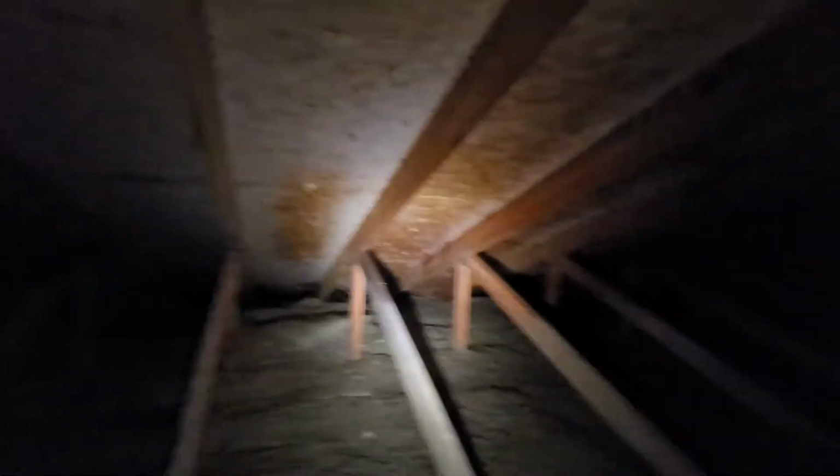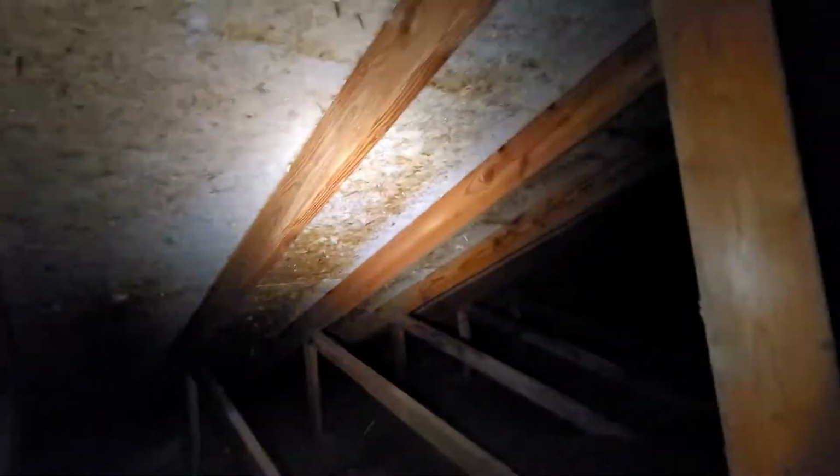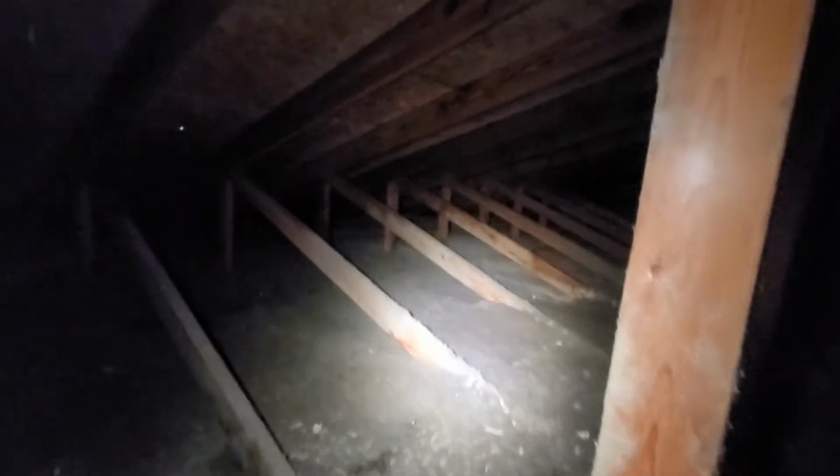Although this looks pretty bad, I've seen it much worse. I've seen it 2 inches thick. Of course, that adds so much more moisture to the insulation. So when the insulation gets wet, of course, it's going to compact and it's going to lose some of its R value, making the problem worse for the next time this occurs. So you can see how wet the insulation is here.